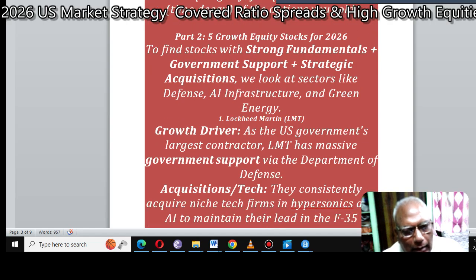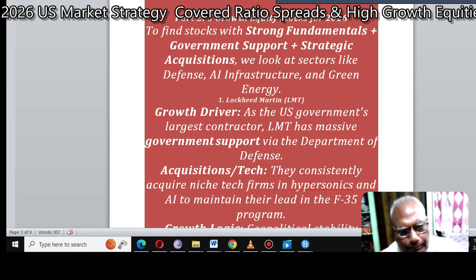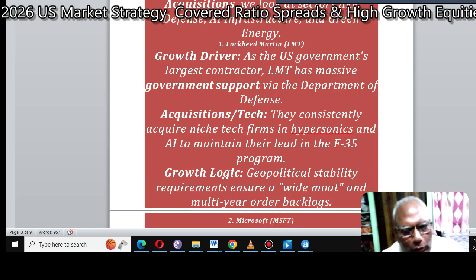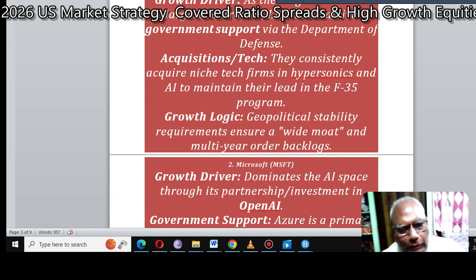Number 1, Lockheed Martin, that means LMT. Growth driver: the US government's largest contractor. LMT has massive government support via the Department of Defense. Acquisitions or tech: they consistently acquire niche firms in hypersonic and AI to maintain their lead in the F-35 program. Growth logic: geopolitical stability requirements ensure a wide moat and multi-year order backlogs.